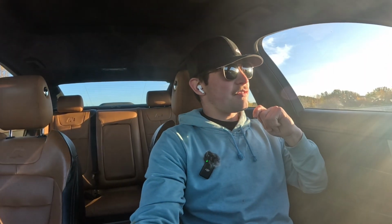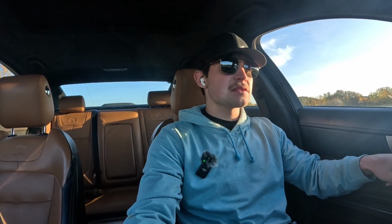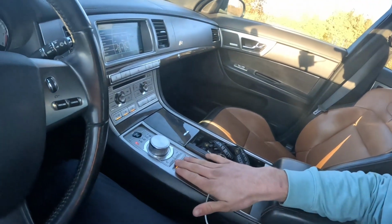This car has got a fantastic Bowers & Wilkins audio system. It's got active suspension with all of our controls for that down here.